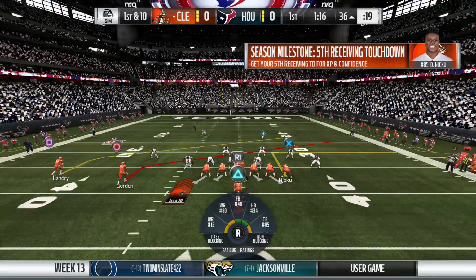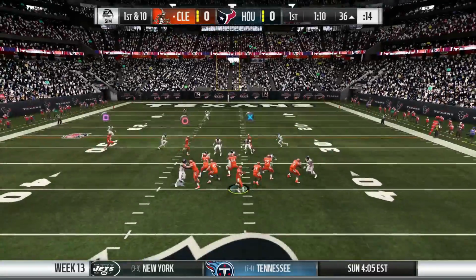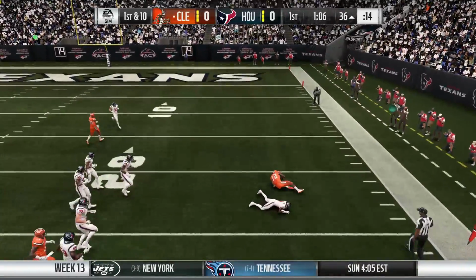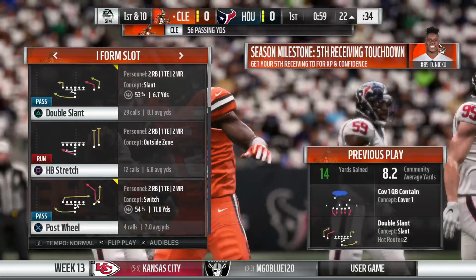Fundamental breakdown by the defense. You've got to be able to make plays on the edge. A 1st down throw from Mayfield. Gets it to Gordon. And brought down, but not before they're inside the 25. 14 yards, and it's a Cleveland 1st down.